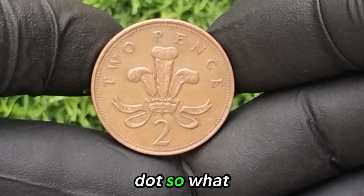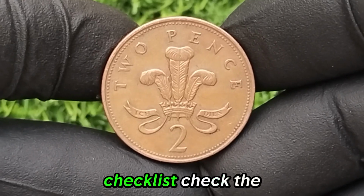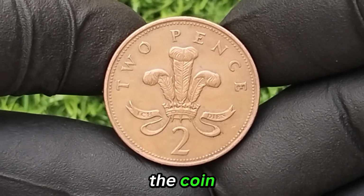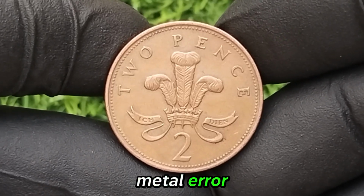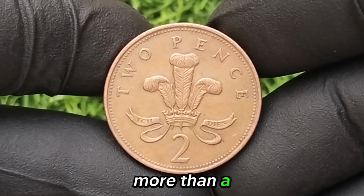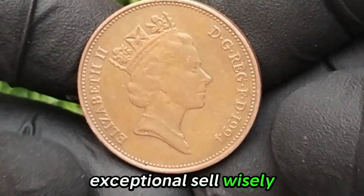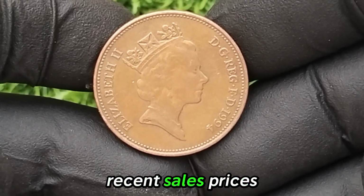So, what should you do if you have a 1994 2-pence coin? Here's a quick checklist. Check the condition. Look for minimal wear, shiny surfaces, and sharp lettering. Weigh and measure the coin. If it's underweight or made of bronze instead of steel, you may have a rare off-metal error. Look for mint errors. These can be worth many times more than a normal coin. Get it graded by a reputable service like NGC or PCGS if it looks exceptional. Sell wisely. Use online platforms or local coin dealers, but always check recent sales prices first.